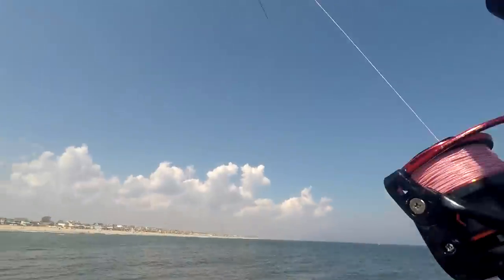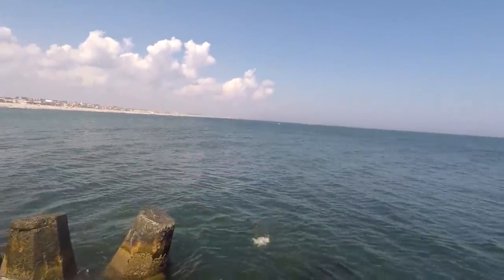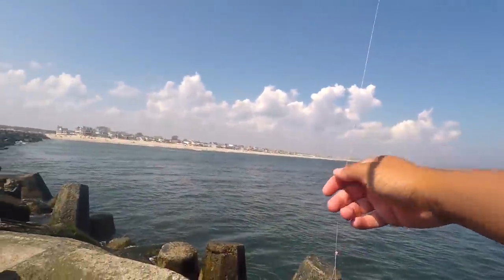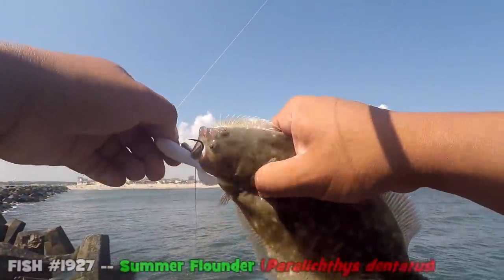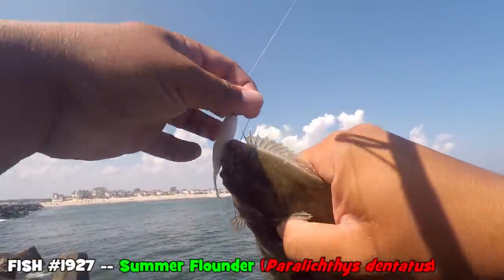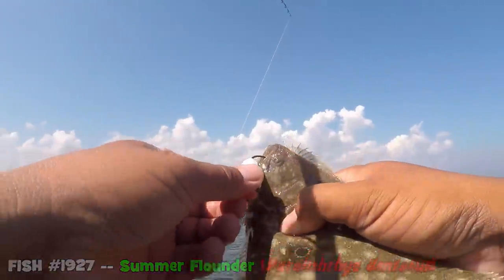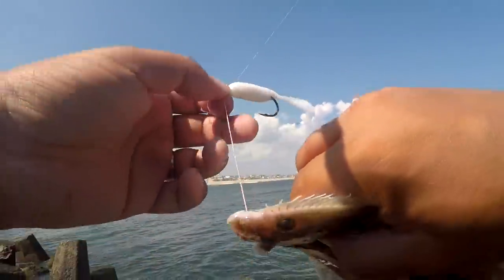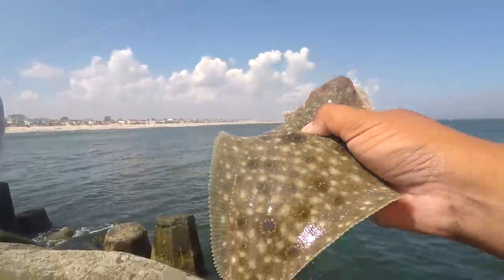It's on. Flounder. Little flounder. Wow, all tiny though. Tiny flounder. But hey, you know what? Catching a flounder is still better than not catching at all, right? Beautiful little creatures right here. Hey, let my braided line go. No teeth flossing, all right?